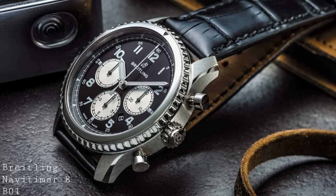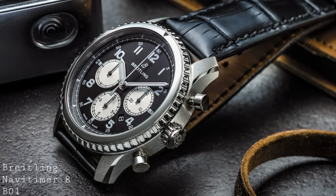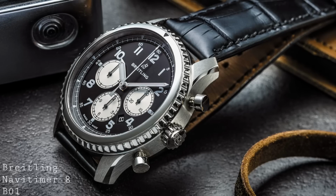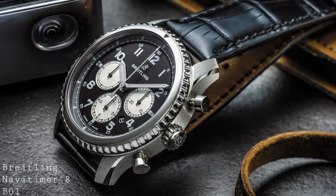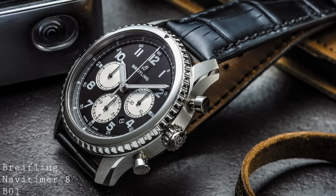But in my eyes, though, this looks much more like something like a Breitling 765 Copilot, which I'd encourage you to Google in order to see what I mean, because this watch really is a child of that style of pilot's watch, as opposed to the Navitimer.